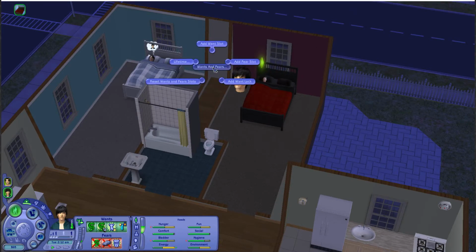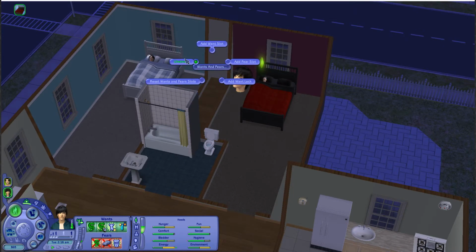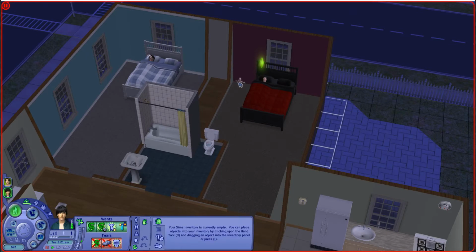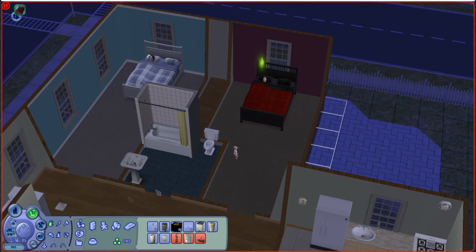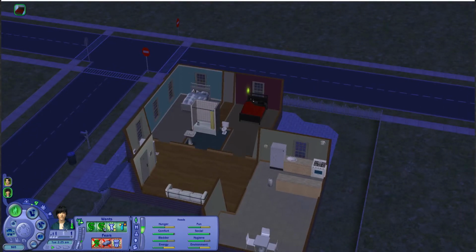Wants and fears. No. Influence. Wants and fears. Lifetime. Oh, I have to be up for that. So I guess we'll do that later. And we'll switch it from something other than a business tycoon. Perfect. Okay.